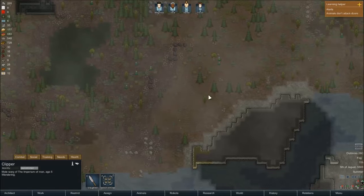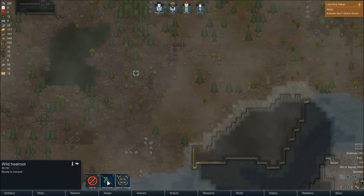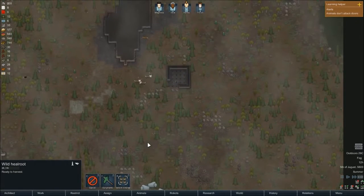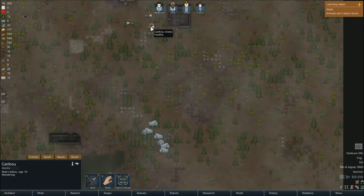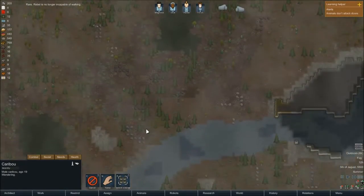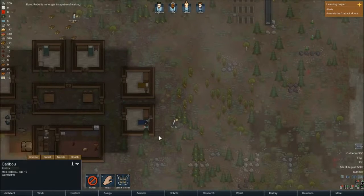I don't want to kill the wolves, but we may have to. Killing one of them would be quite useful, but if they stampede, ugh. Heavy, you've got to take out one of them. No longer incapable of walking. Well, that's good.